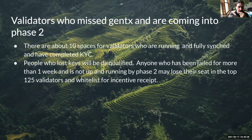All right. So just a note, I know that there's people in the community who are anxious to get into the incentivized testnet. Phase 2 is the time when we're going to be swapping folks out who've lost their keys or been unable to get their validator unjailed. If somebody just gets jailed right before phase 2, we're not going to boot people out for things that happen normally. But if somebody's been jailed the entire testnet, we're going to consider those accounts defunct, and we'll be bringing in a bunch of people waiting in the wings who have validators synced and have done KYC, and we'll be opening seats up in the incentivized testnet for those folks.